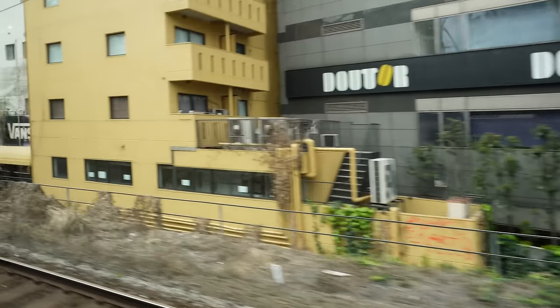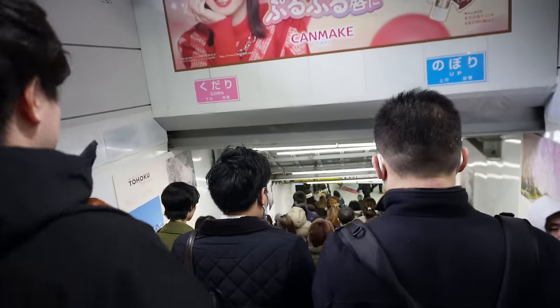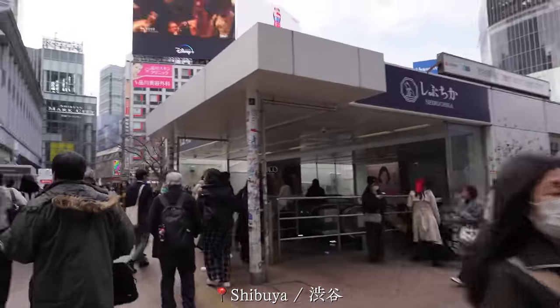The next station is Shibuya, JY20. The doors on the right side will open. Please check.